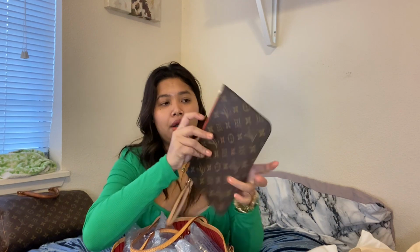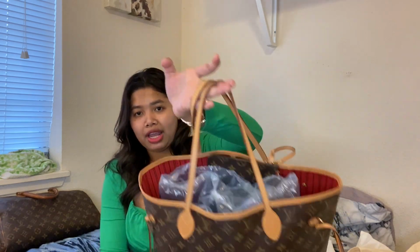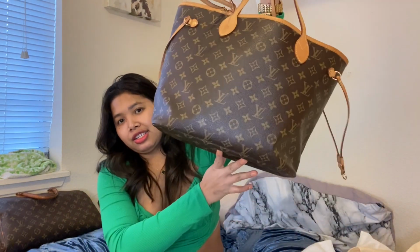A lot of people, when they first start off with designer bags, I always recommend they buy the Never Full. The reason is that you can use it as an evening clutch when you go out, and you can also use it for travel, adjustable. And they have so many colors to choose from. This is my second one, and the color is red inside, a very good complement.